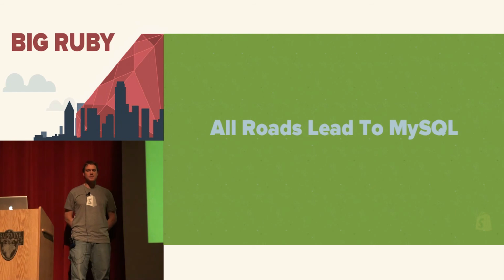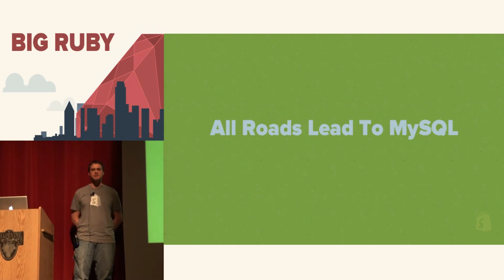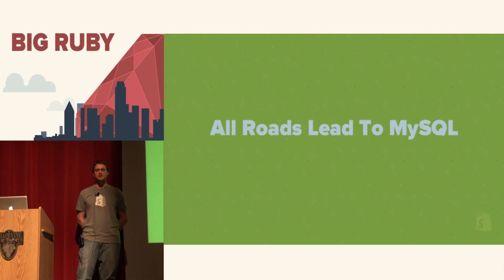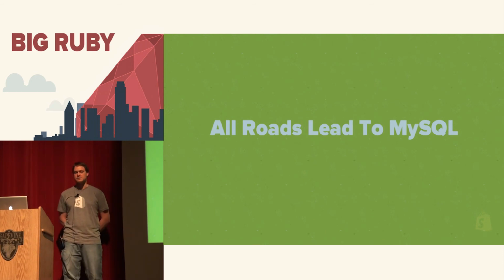So in Shopify's case, all roads lead to MySQL at some point. At some point, we're going to be writing data to MySQL. So whatever we can do to speed up MySQL and speed up how it can handle the requests is going to be a big win.